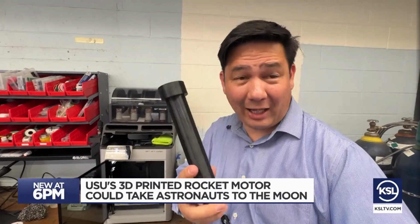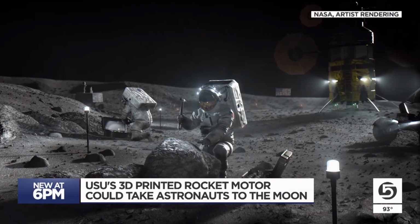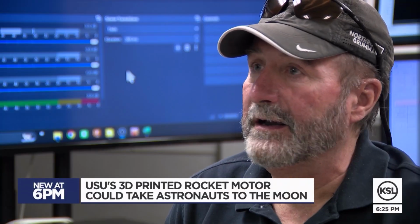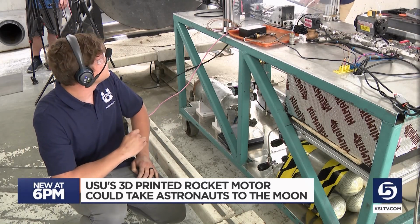It's plastic, kind of like what you have at home, a little bit different, but once they get it going, it burns very hot, very efficient, and they can store it to light up again. Which is what they really need to land on the moon, why they're working with NASA to make that happen. Those can stay for an indefinite period of time and be able to successfully launch, and that's really what's important about it.